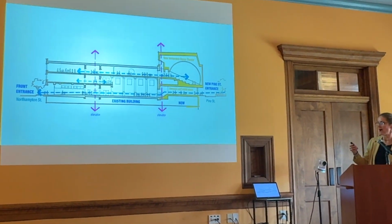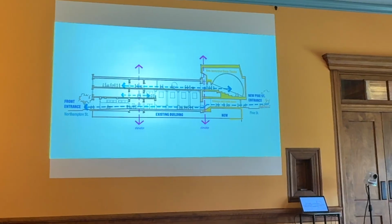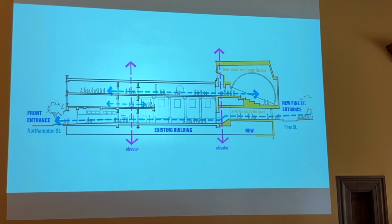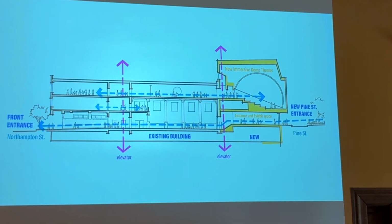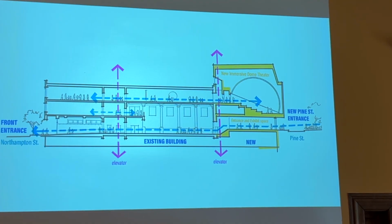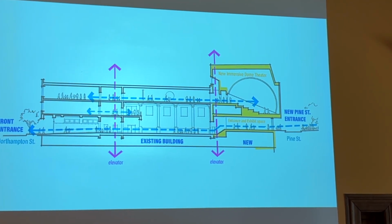This gives you a little bit more of a sense of where it is. So the hot pink lines are the elevators of the building. So you came in through that first elevator. The second elevator is going to be a new addition. Everything that is in yellow is the new addition, to give you a sense. You can see the dome portion there and the staircase that's in there.